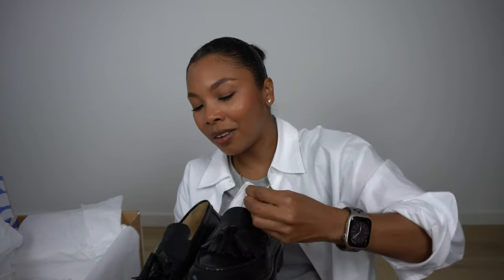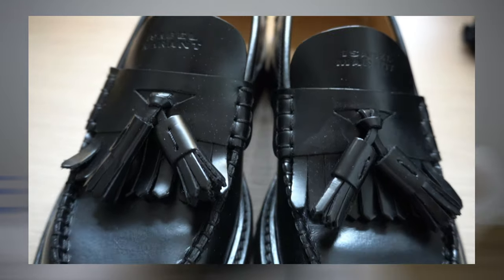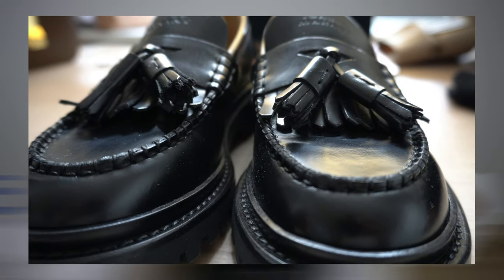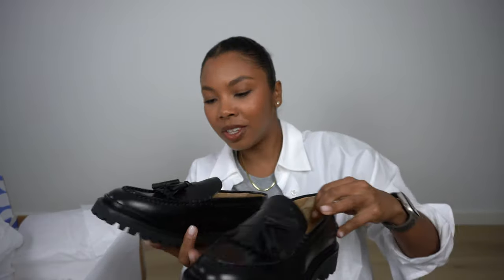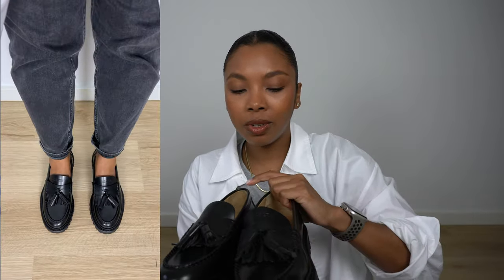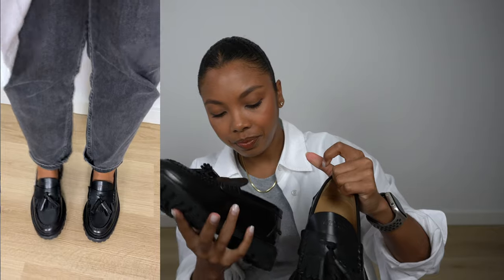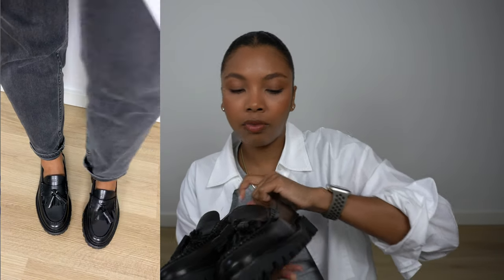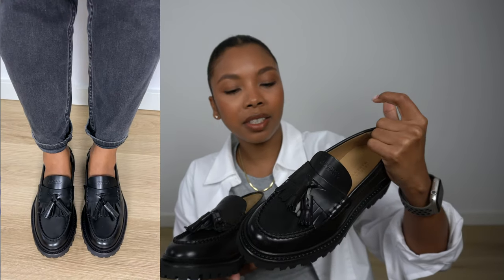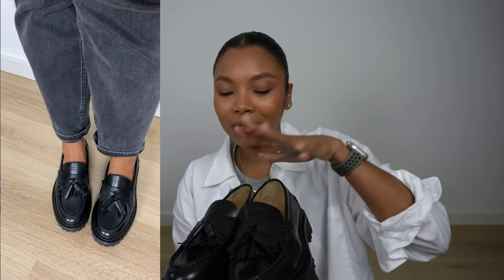But what I loved about these ones on the website is the little tassels that it has. I think that's super cute. That's another classic thing that you get with loafers. I don't know what it is though that I don't like. I'll have to try them on and then put them side by side with the other ones and see. But yeah, I got this in a size 36. And these ones are, of course, full leather as well. But yeah, I think it's the leather maybe. It's not as shiny, I don't know. But once we try them out, we'll sort this out.